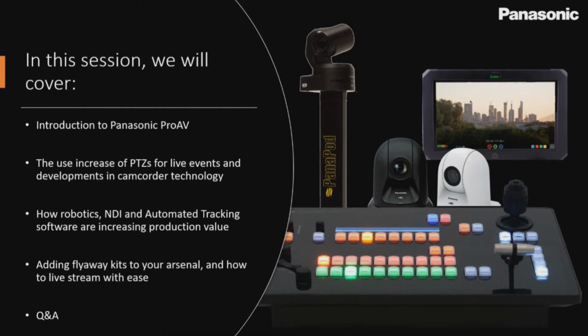You might have heard of it a lot. You might be familiar, you might not be familiar. So we'll just see a bit of a refresher on that, and also how it's working with some of our other technologies. We'll look at robotics, NDI, and also some automated tracking software that we do, and how that can also be incorporated into flyaway kits to increase production value. And we'll just look at some systems examples for PTZs and kits as well, and a Q&A with myself and my colleague Ollie as well, who's also in the chat.